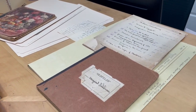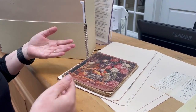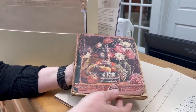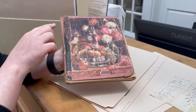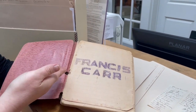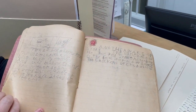We do have work from some younger students that is maybe less advanced. I love this little notebook. It belonged to Francis Carr. We can see they've taken a composition notebook like Margaret's and they've made it their own with some amazing cover there, some elaborate titling. And then we can see that they're practicing their letters.